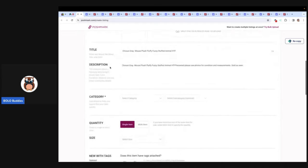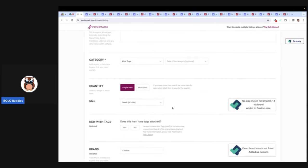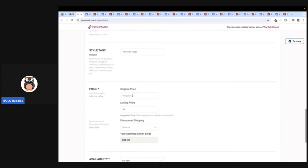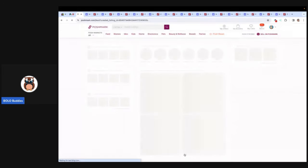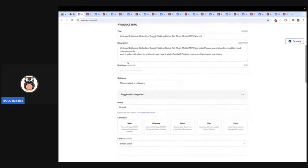Now we are over here on Poshmark. The category is going to be kids. And they actually have a toy section that has stuffed animals. So that's great. It pulled over the size. It is not new with tags. And again, if you list to the List Perfectly catalog, it'll probably pick up more of these things than cross-posting the way I'm doing it. All right, I do not want it to go to Facebook. I need to turn that off. So this item is now going to be listed on Poshmark. There it is.